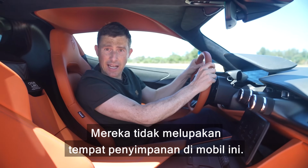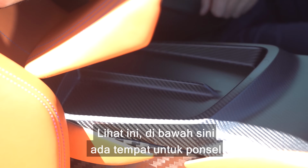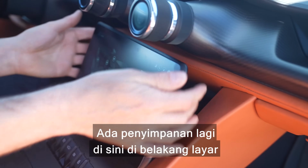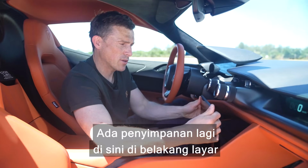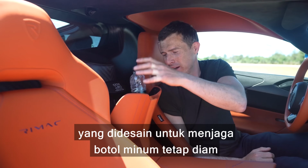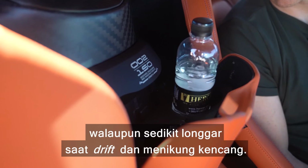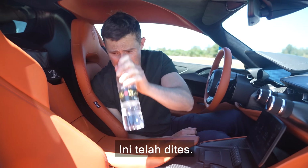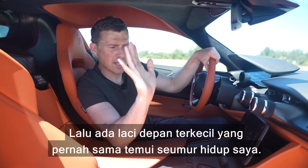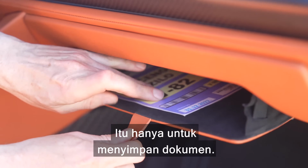Now, they haven't forgot about practicality in this car, so check this out, right? Under here you have place for your mobile phone, and you'll have wireless charging, and there's a USB-C there. There's some more storage here behind the screen where you can forget where you left stuff. We have some cup holders here, which apparently have been engineered to be able to hold a bottle in place, even though it's a bit wobbly, when you're drifting and cornering at high G. It's been tested, it has. And then there's the smallest glove box I've ever encountered in my life testing cars. Look at this. There it is. It is more of a document wallet.